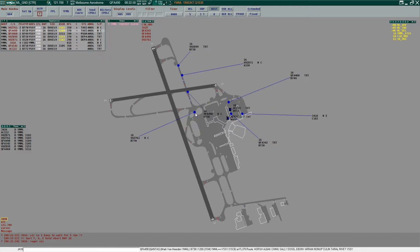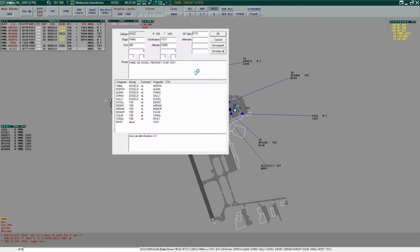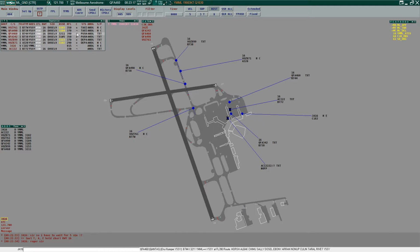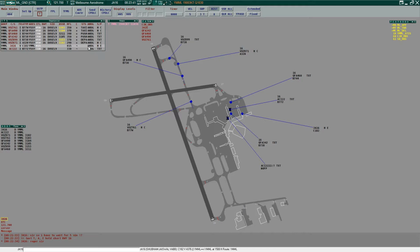Melbourne ground, good evening. Qantas 342, radar, push and start. Qantas 342, push and start is approved. Push and start approved, 342. Juliet Alpha 16, requesting push and start. Last station calling, state your call sign only, please. Juliet Alpha 16, requesting push and start. Juliet Alpha 16, push and start is approved.